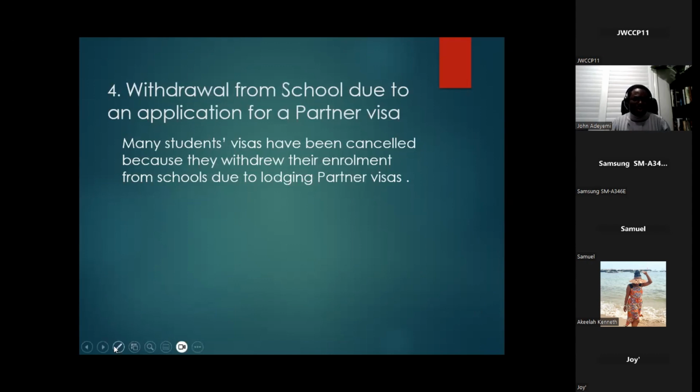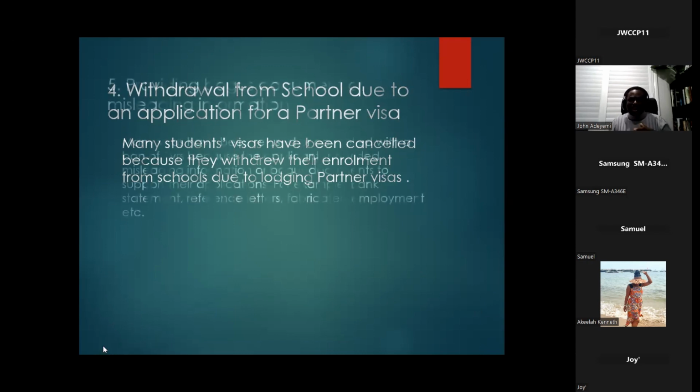Don't withdraw from school due to an application for a partner visa. If you have applied for a partner visa, you need to wait until the partner visa is granted before you withdraw from school. I do see that a lot of people make that mistake.